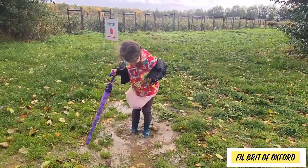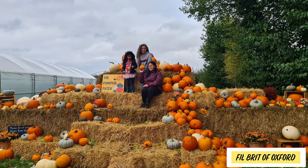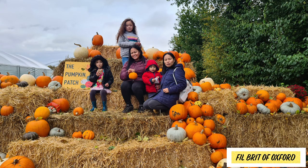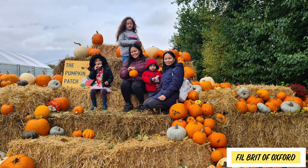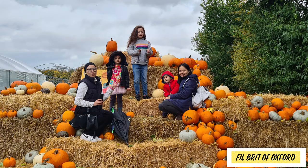Taking advantage of picture opportunities with the beautiful arrangements of different pumpkins on hay, and having a remembrance for this year's Halloween pumpkin patch as well, 2022, with some friends and family.